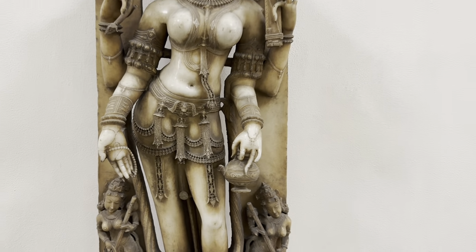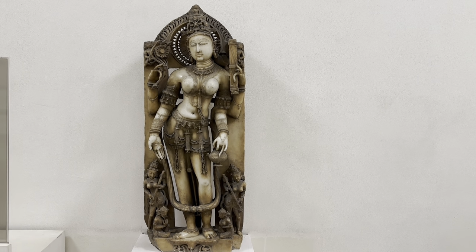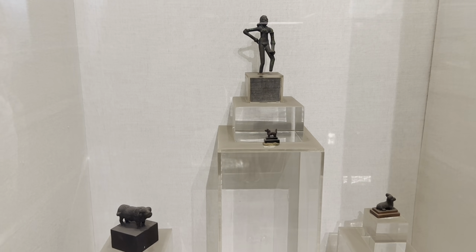As we enter the museum, we find ourselves surrounded by a vast collection that spans over 5,000 years of history, from ancient artifacts to contemporary art. The galleries here offer a glimpse into the soul of India.